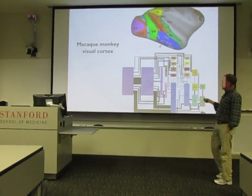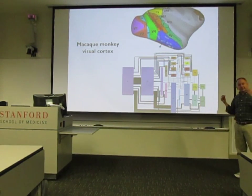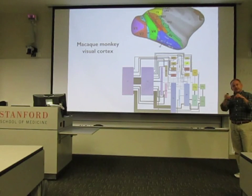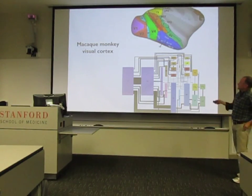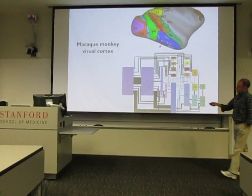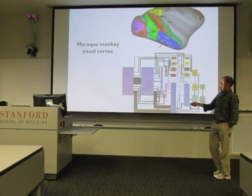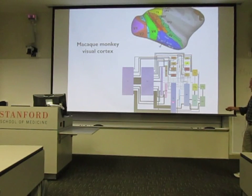It's a wiring diagram that's been worked out over decades of research, putting anatomical tracers in one area and looking at where the wires come into that area and where the wires go to from a certain area. You can take all these colored regions and make a box diagram, a flow chart of how information flows from one region to the next. This is the first visual area where retinal information comes in. It goes to the splitting of these two streams, the so-called dorsal stream and the ventral stream.